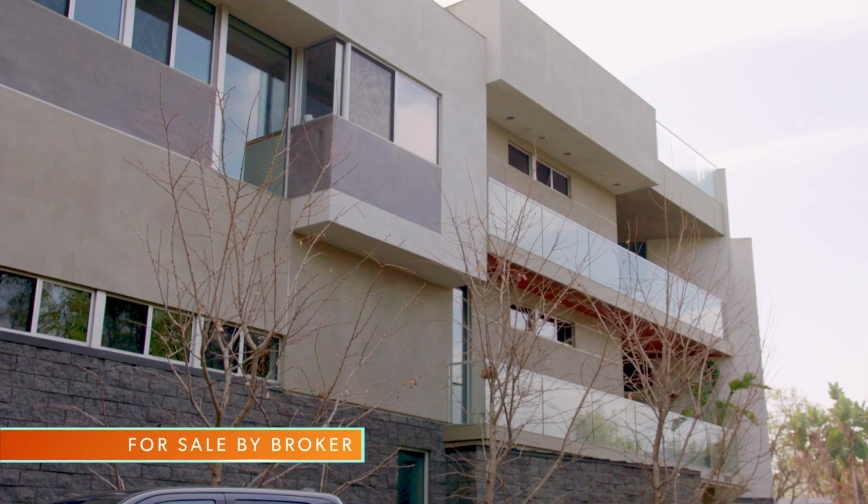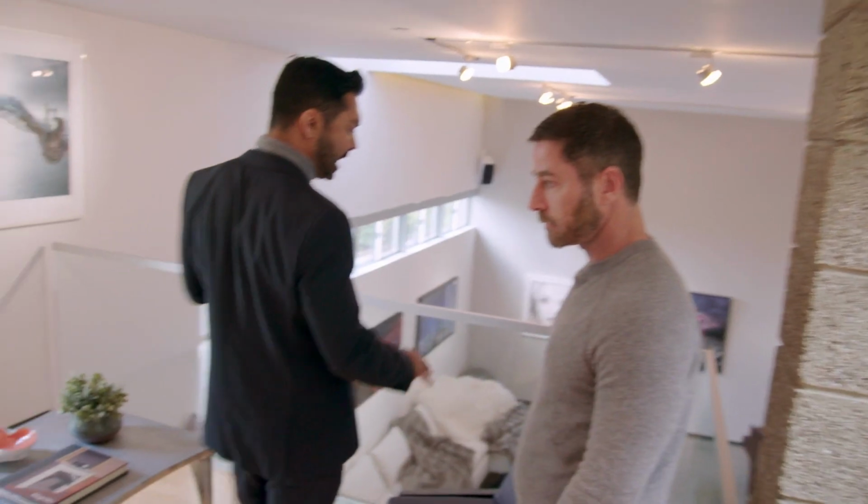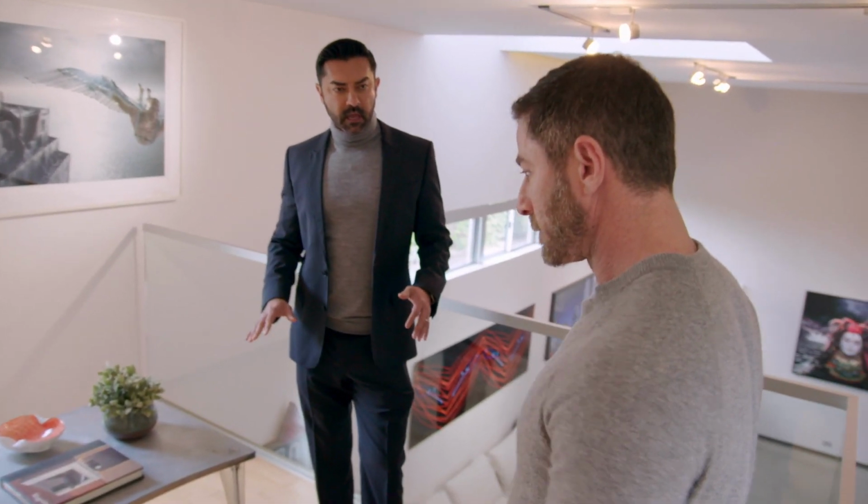Glenn needs to understand right now that we have a job to do. Okay. And the job is to sell his expensive house and not his art. I get it. I love this moment now. Kind of a nice seating area.